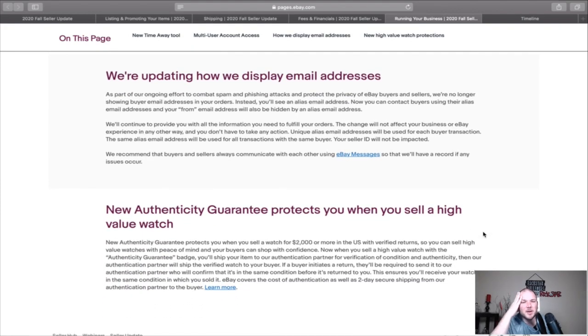Updating how we display email addresses. As part of our ongoing effort to combat spam and phishing attacks and to protect the privacy of eBay buyers and sellers, we're no longer showing buyer email addresses in your orders. Instead, you'll see an alias email address. You can contact buyers using their alias email addresses, and your from email address will also be hidden by an alias email address. Wow, so this is to combat people marketing directly to their customers.